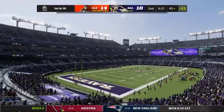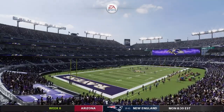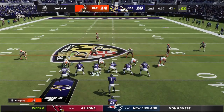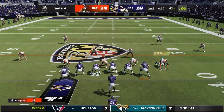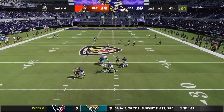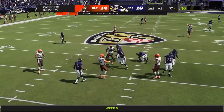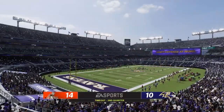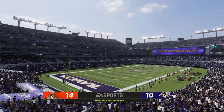Sliding out of the pocket. And he'll take this beyond the line of scrimmage as he slides to a hole. The Ravens going to use the second of their timeouts as the clock will stop with 37 seconds to play in this first half. Nowhere for Fields to turn, and down he goes. T.J. Watt able to get in there for his second sack of the afternoon.